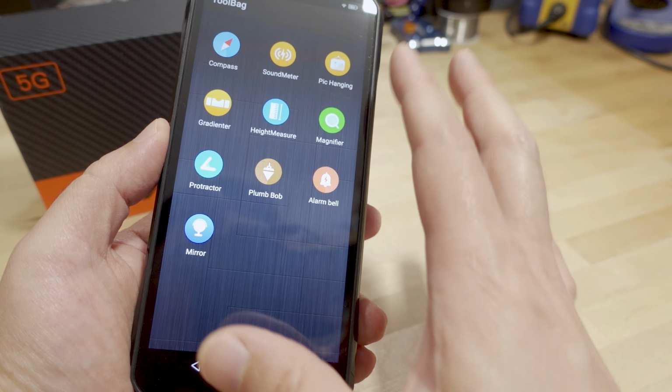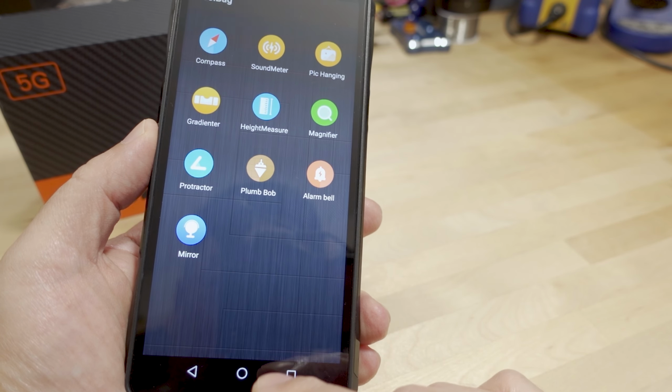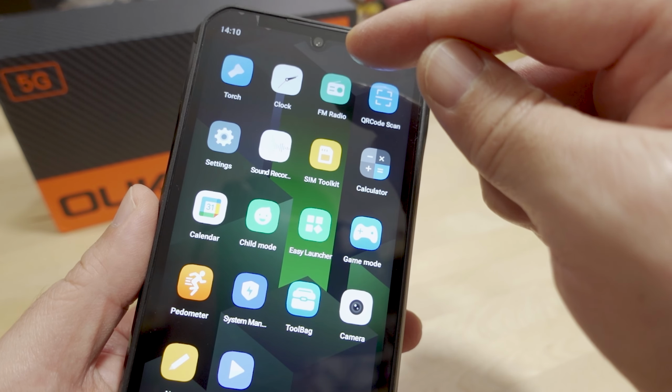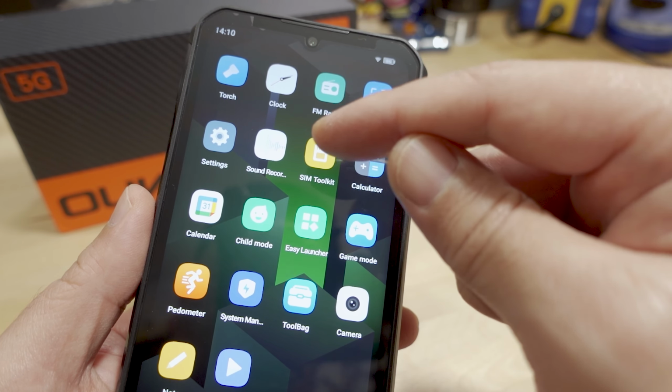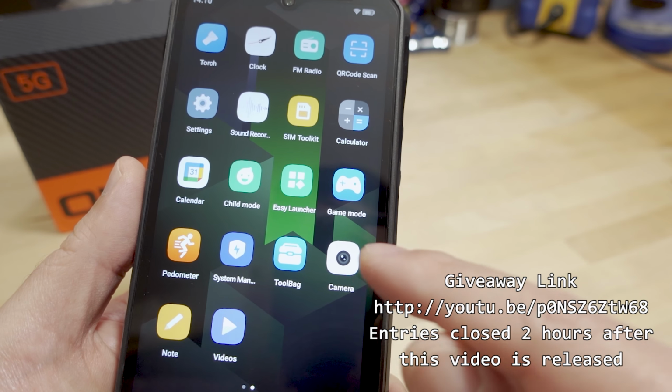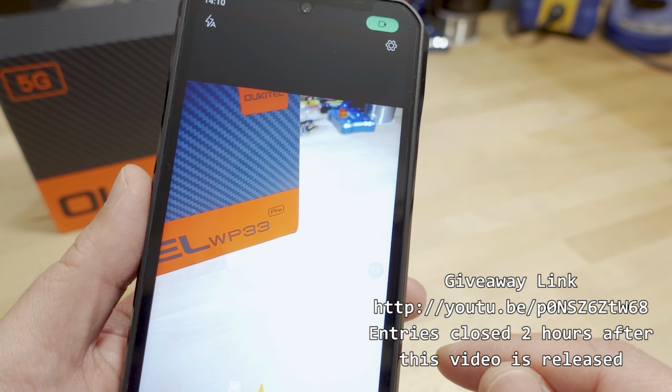So these aren't things that are using up a lot of space on the phone or a lot of resources. And you got some other basic apps like the torch for the flashlight, FM radio, sound recorder, stuff like that. Pretty basic stuff, video player, and of course the camera. Let's take a look at that real quick here.